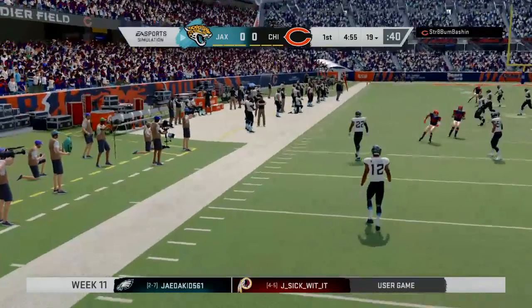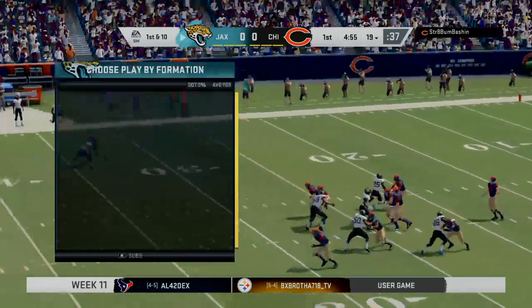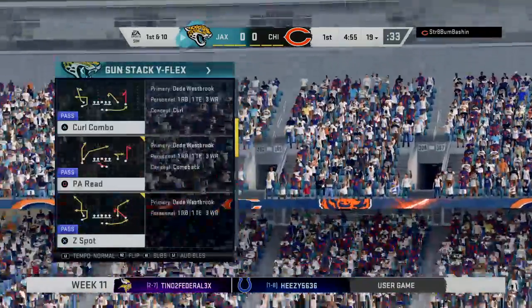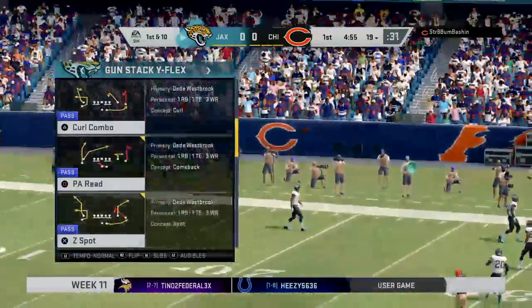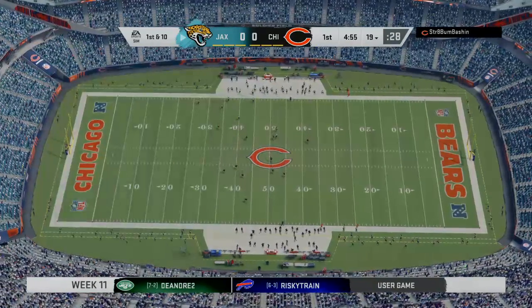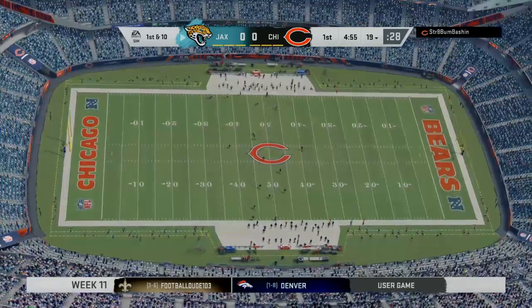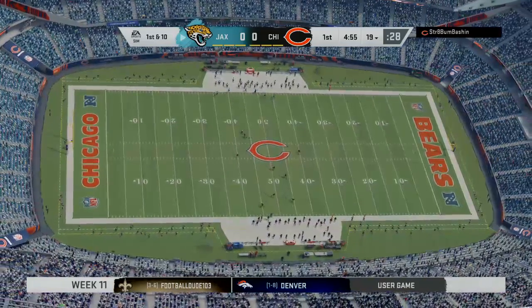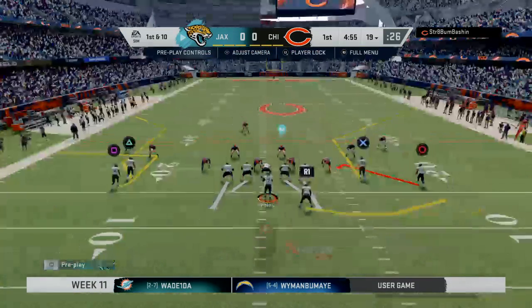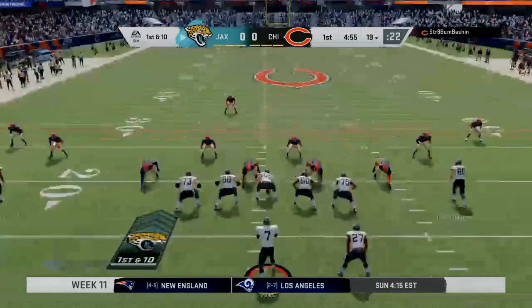And that will bounce out of bounds before they can get a return going. At their own 19-yard line. Foles and the Jags come up now 1st and 10 at their own 19-yard line.